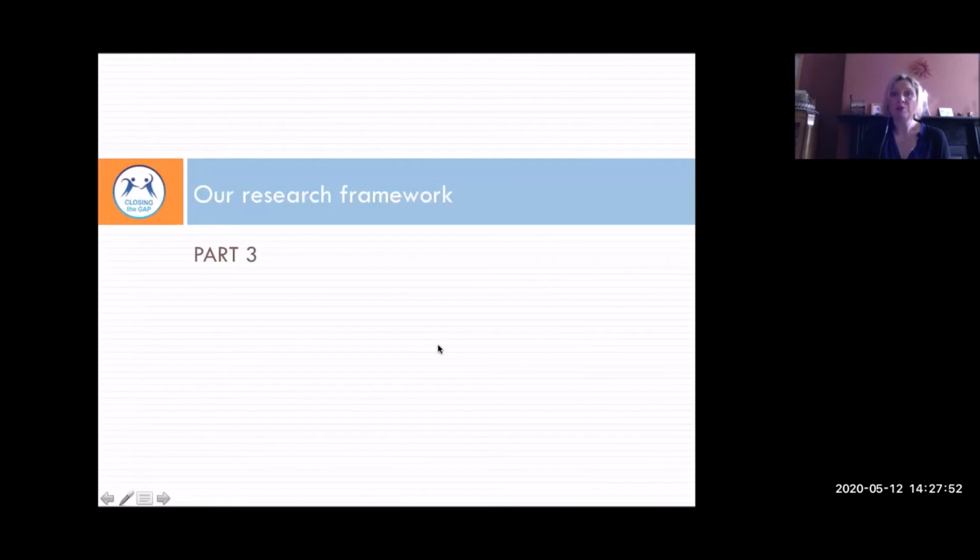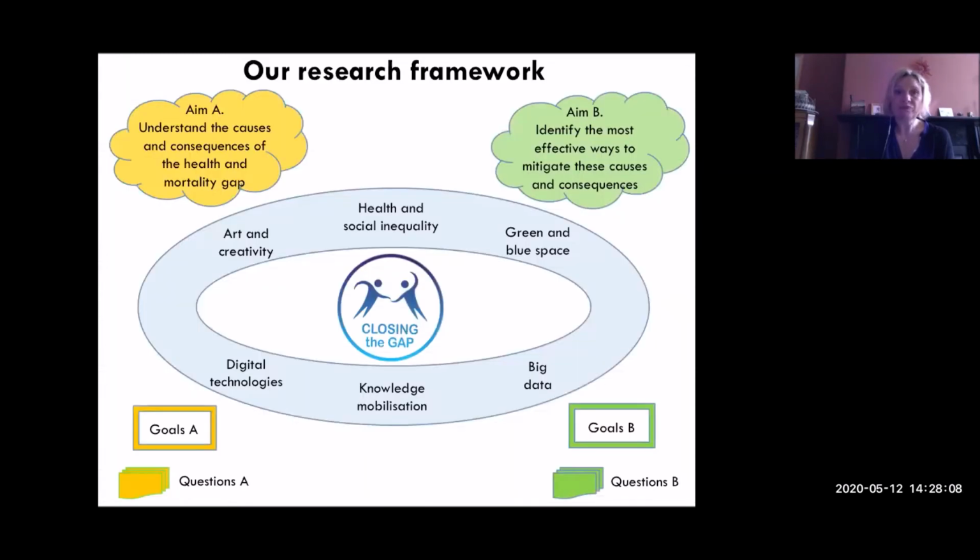So the final part of our webinar today is just to give everyone a very brief overview of our research framework so that you can determine for yourselves whether your plan fits with our aims and is aligned to our aims and objectives. So let's just quickly go through this. We've got the two aims that I already mentioned: understanding the causes and consequences of the health and mortality gap, and identifying the most effective ways to mitigate against these causes and consequences. So the collaboration needs to, in some way, be aimed to address these two things.